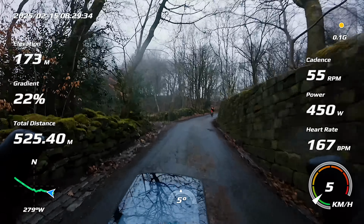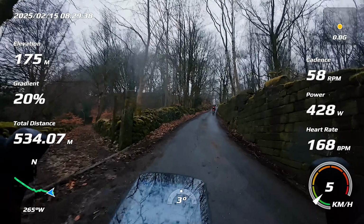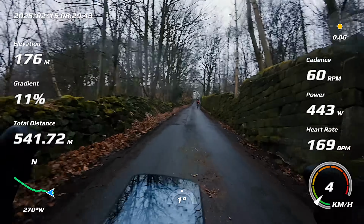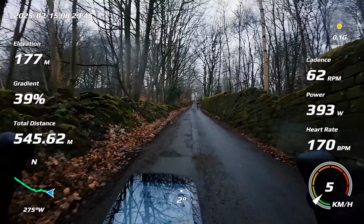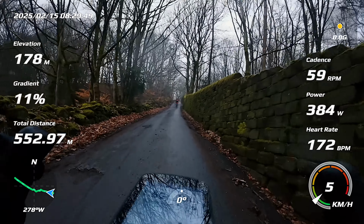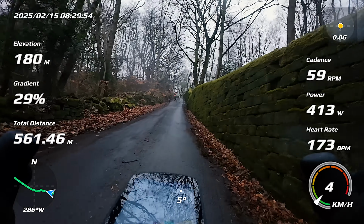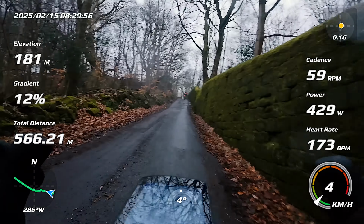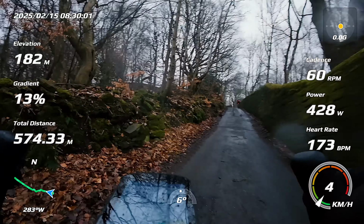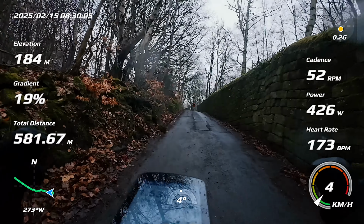Now, my plan doing this was just to keep my legs moving, one rotation at a time, and just try my very best not to stop. And just for reference, that morning when I weighed myself, I think I was weighing 107.8 kilo. So yeah, I'm a big boy, but I'm lighter than I was.